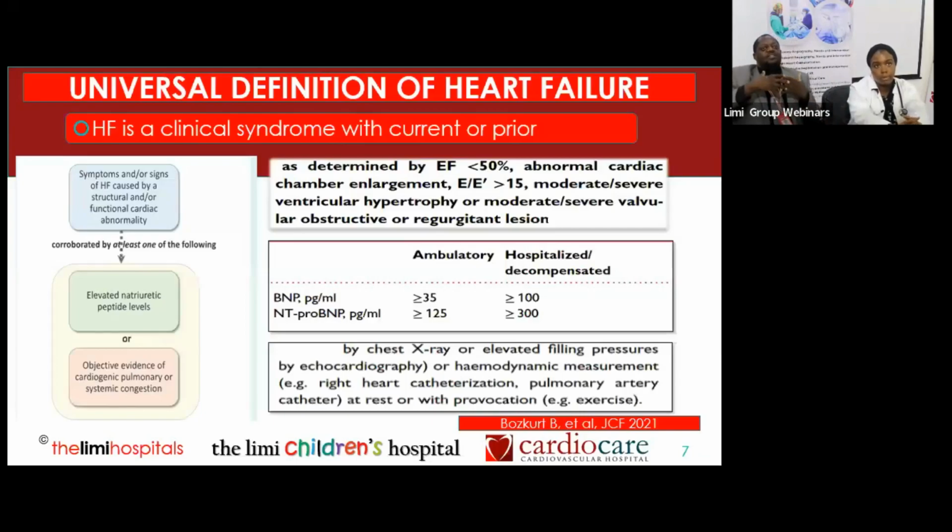And so we'll start. What do we call heart failure? What do we say when we say a patient has heart failure? It's a syndrome that is made up of symptoms and signs that is suggestive of either a structural or a functional abnormality of the heart. Then, in addition to other evidence, whether you have evidence of a raised natriuretic peptide level, or you have other investigation that showed evidence of pulmonary or systemic congestion. That means you have symptoms suggestive of heart failure, signs suggestive of heart failure, plus either maybe an echo finding that shows you the EF, or an abnormality in the filling pressure of the heart, or you have other tests or BNP that is elevated.